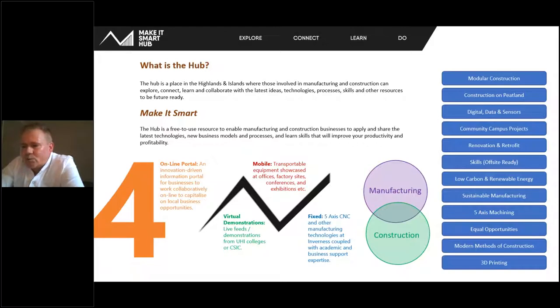We invite you to engage with us and collaborate with each other. You will see listed on the right-hand side there some of the key themes that we will touch upon.